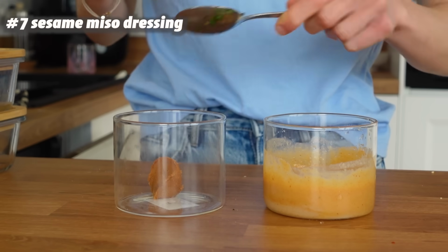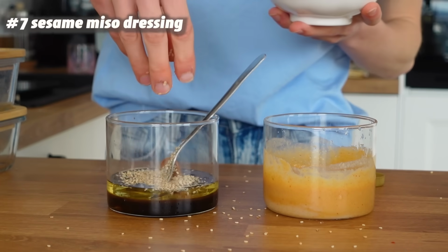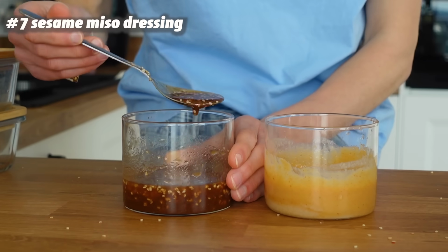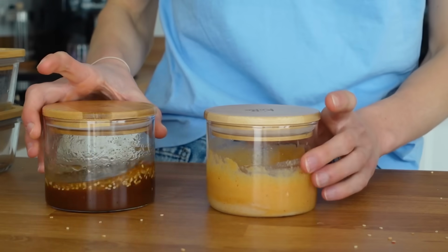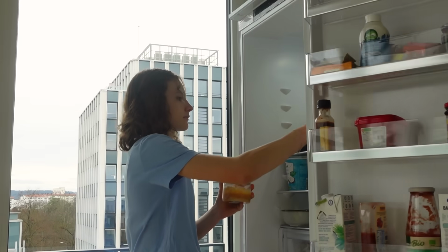The other sauce is more like a vinaigrette made with miso, vinegar, soy sauce, and sesame. It adds an Asian twist and bold umami flavors coming from soy sauce and miso paste. And of course, if you want, you can combine those two sauces to have like the best of both worlds.